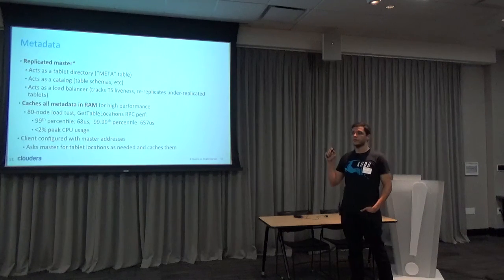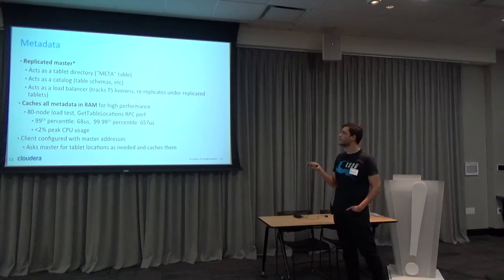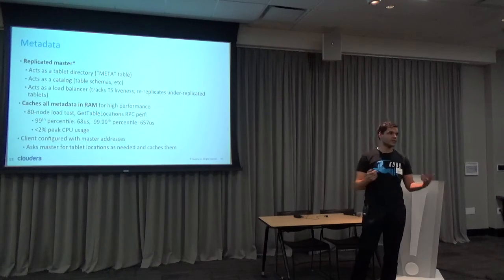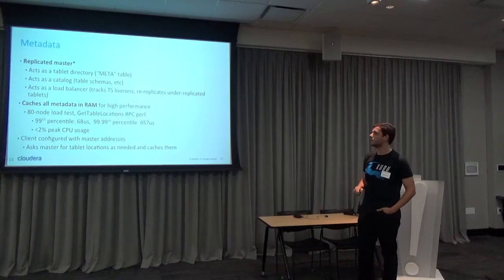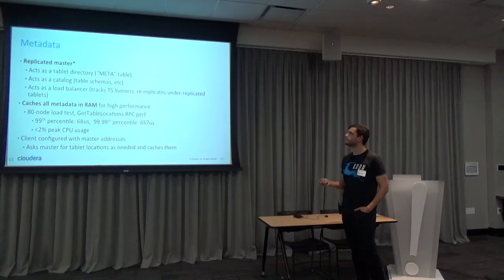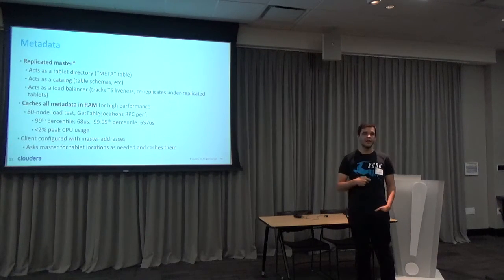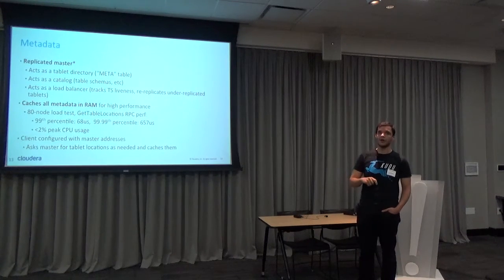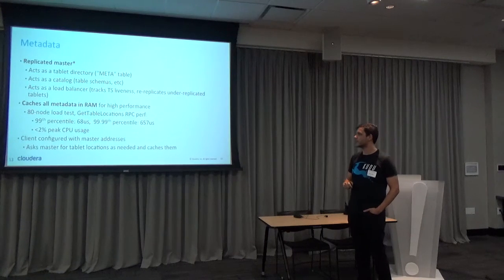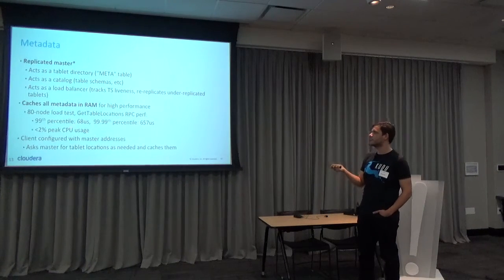So each tablet server stores a bunch of these tablets that I was just describing. Then you have a replicated master that accesses a tablet directory itself, stores data, and maintains data consistent through the same algorithms that tablets use. It acts as a catalog and as a load balancer, and it caches all the metadata in RAM. We've had 1,000 node clusters running off of a single master machine. We're working on master HA right now, which is kind of in progress. And basically we can serve all the metadata from memory with microsecond latencies.